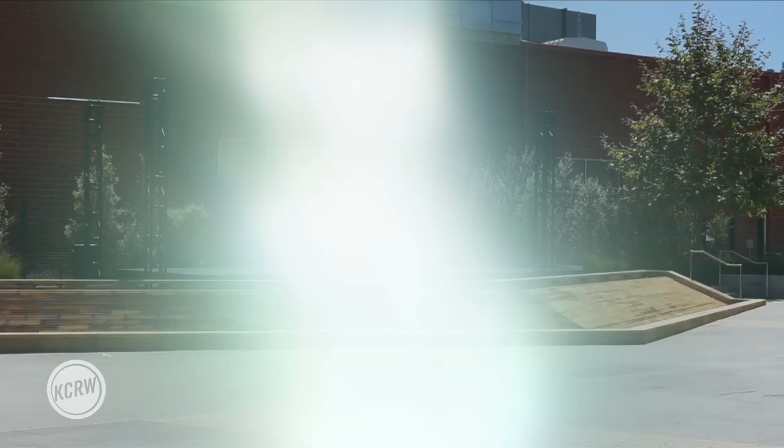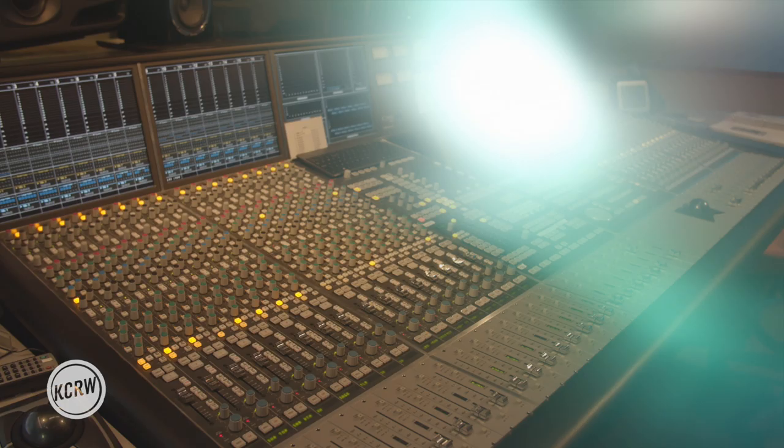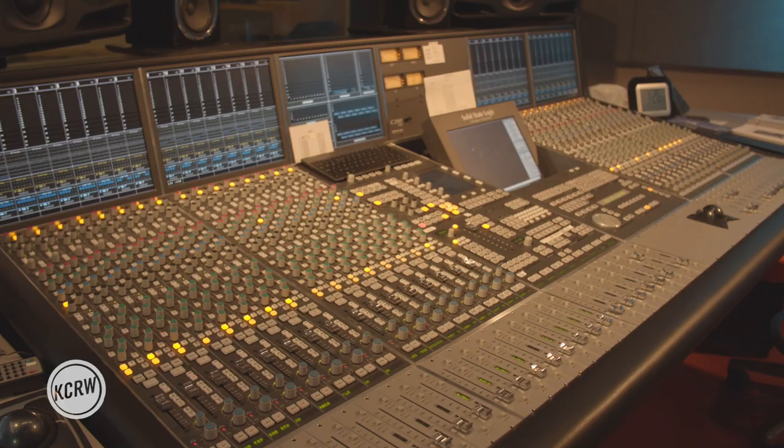And I want to introduce you to Steve Herbert, our chief engineer. My name is Stephen Herbert. I'm the chief engineer for KCRW. My role in the design primarily was to work on broadcast systems and the radio portion of the facility. We're going to go into the on-air control room that's focused for news talk while it's not so occupied right now, and we can get in and take a look at it.